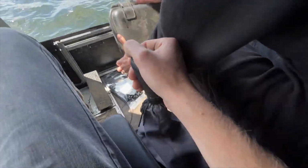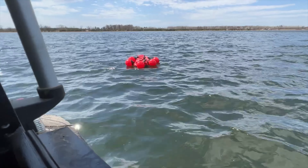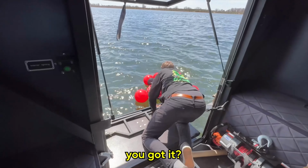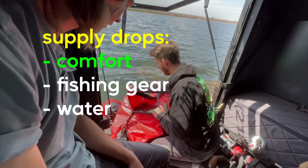There it is. Get that bag. I like how he bothered to put it in neutral or whatever. Like he bothered to actually change gear. Crazy. Are they really using the parking assist to help them get to it? Oh my god. Got it? Yeah. Heck yeah, dude. All right, let's see what's inside.